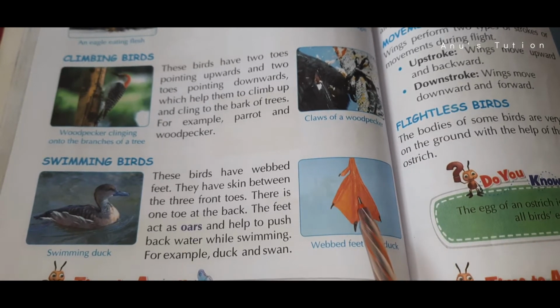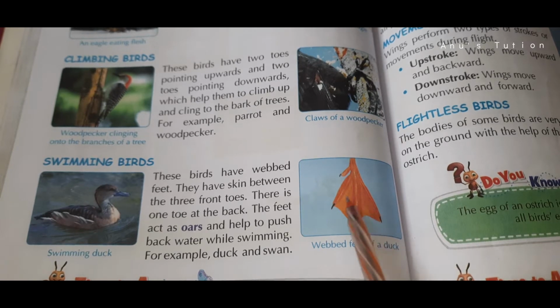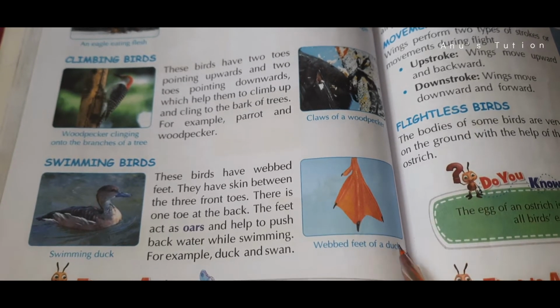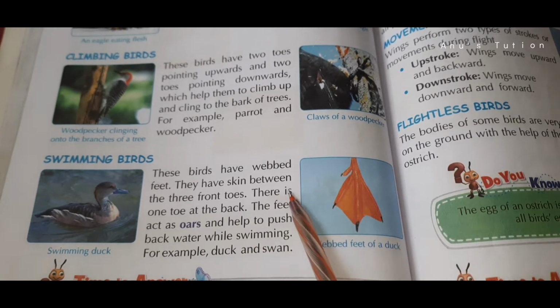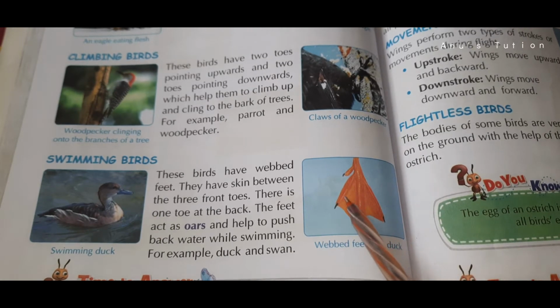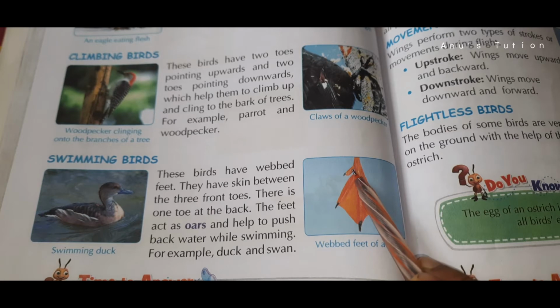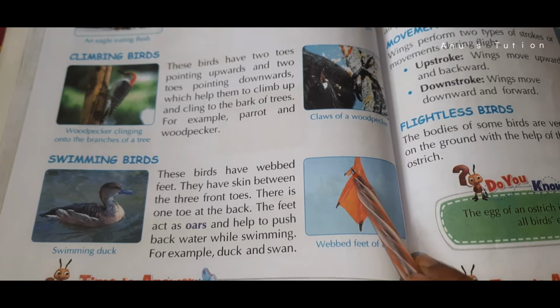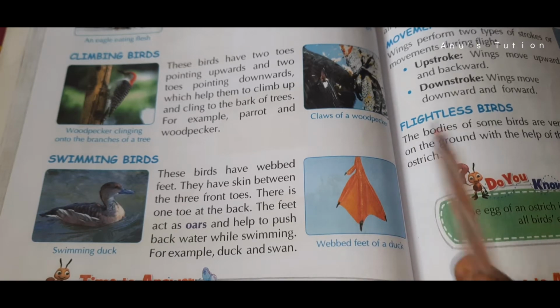These type of toes are found in only two types of birds, a duck and a swan. There is skin in between the toes, and the back one helps to push the water for swimming very easily for the duck. This is the specialty of the webbed feet of a duck.